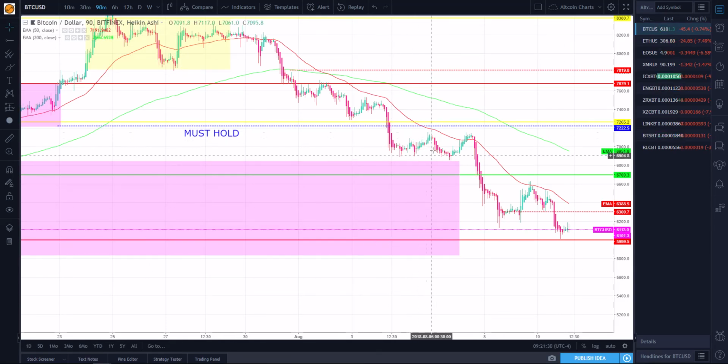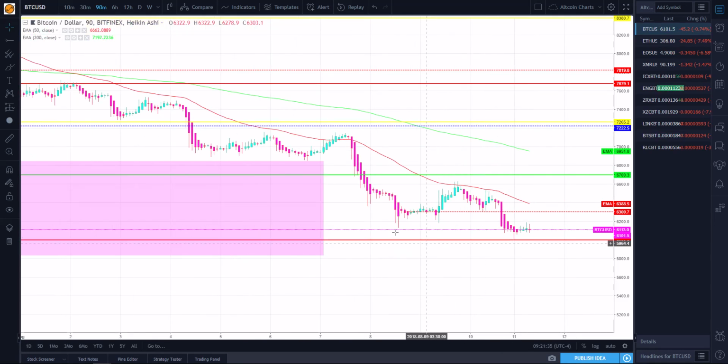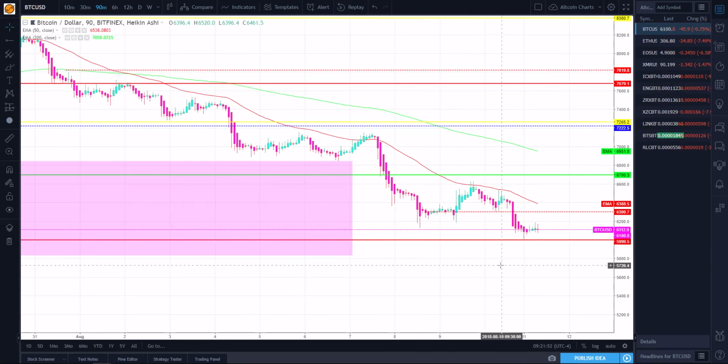I entered here. I rode the wave down here. 6,600 was my target. Boom. It bounced me out. I got back into a position, but then it hit the bottom, and then here was my 6,300. It kicked me out, and then it started going a little bit lower, but I stopped trading for the week by then because I had a tough week with the markets.